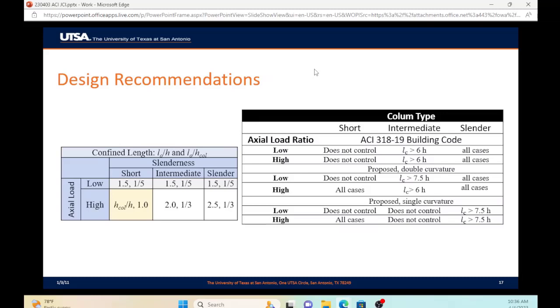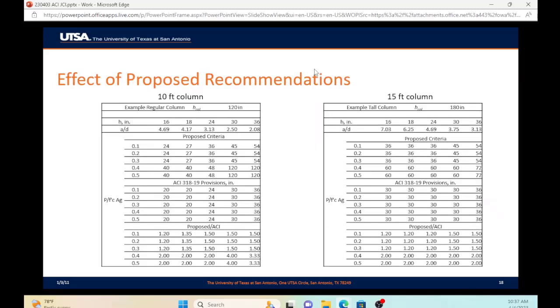This I'm not going to dwell too much on. It's just illustrating when it is that column height controls over section dimension. In the ACI code, this provision really meant that column height would control for very slender columns, and it wouldn't control for intermediate and short columns. And that really hasn't changed for columns with double curvature, because we're increasing both the requirement in terms of column height and column cross section. So that's not much of a change. It does have more of an impact on single curvature columns, although those are not very commonly found in buildings.